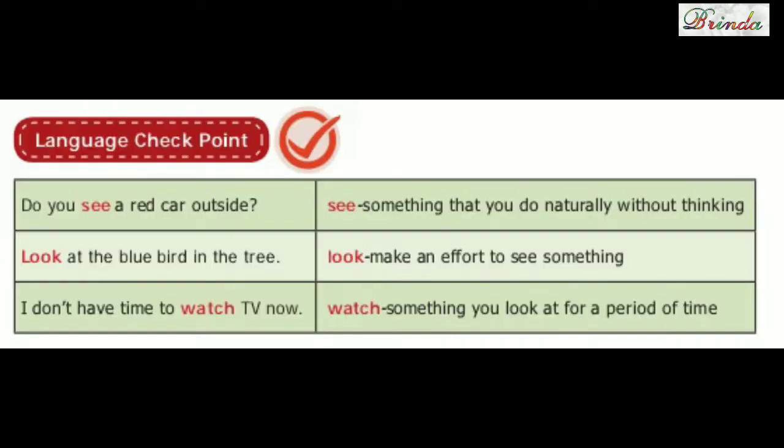Let us start from language checkpoint. Do you see the red car outside? See something that you do naturally without thinking. So, seeing is something you do without extra effort. Look at the blue bird in the tree. Look, make an effort to see something. If seeing is natural, look needs extra effort.